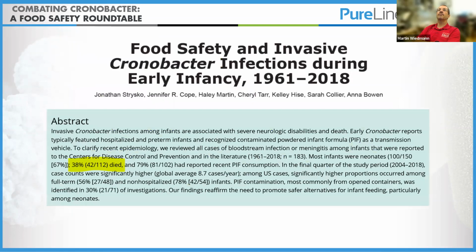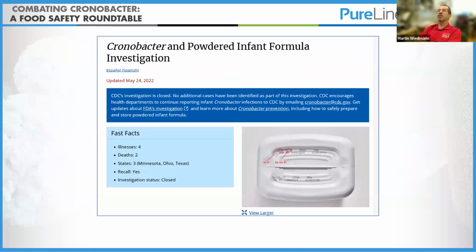Next slide. Some more details on just the impact. This is from CDC, and it illustrates, 40% of people with Cronobacter die, just what we said. And the last sentence is important. Infant formula contamination, most commonly from opened containers, was identified in 30% of investigations. So it's infant formula in essentially all cases, but it can be caused by contamination at home.